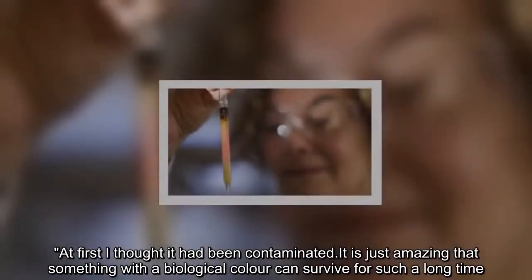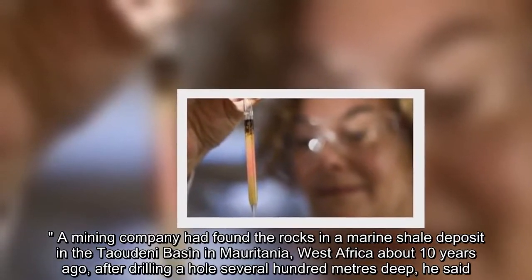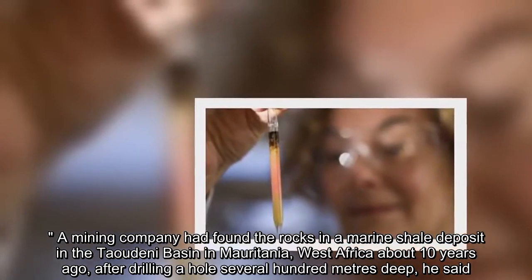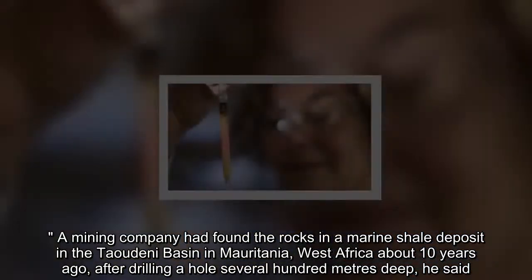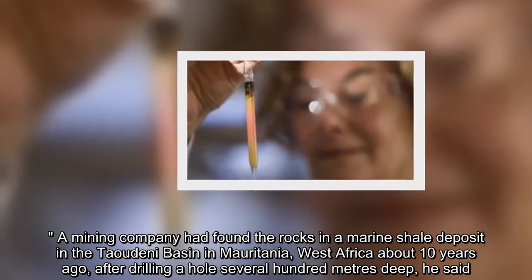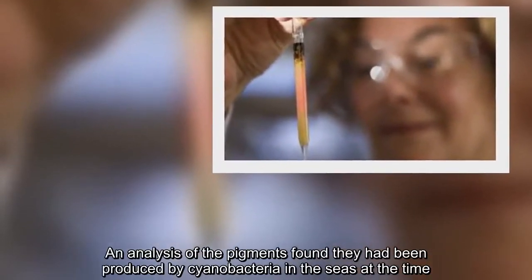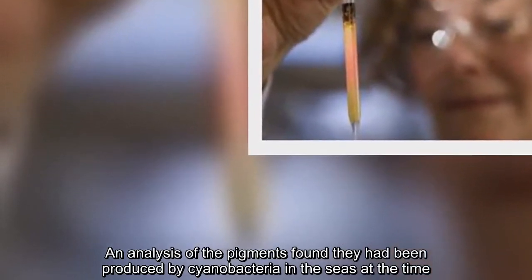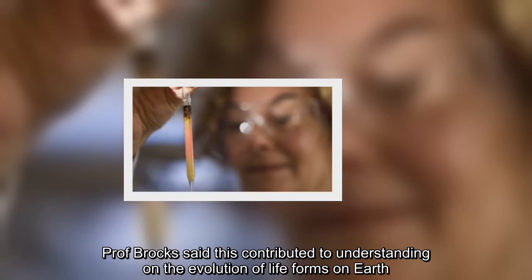A mining company had found the rocks in a marine shale deposit in the Taoudeni Basin in Mauritania, West Africa about 10 years ago, after drilling a hole several hundred meters deep, he said. An analysis of the pigments found they had been produced by cyanobacteria in the seas at the time. Prof Brocks said this contributed to understanding on the evolution of life forms on Earth.